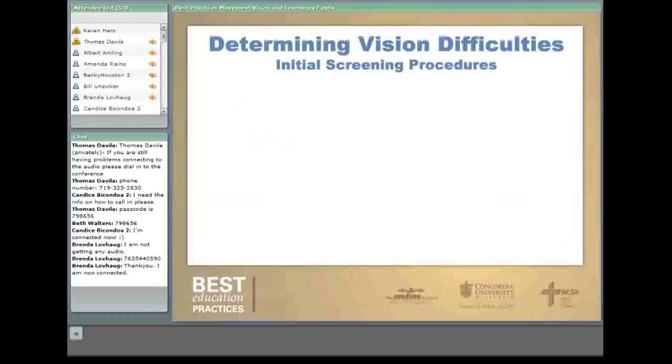Okay, so now that you know a little bit about some problems that the eyes can have that interfere with learning, how are you going to discover them? You're going to use some screening procedures, and we do that with our second graders here and then on an as-needed basis. But first of all, we send a letter to our parents, and we communicate the nature of developmental vision skills, the screening procedures we're going to use, and a permission form.